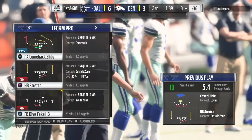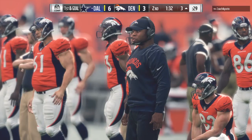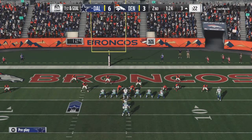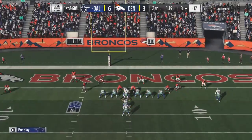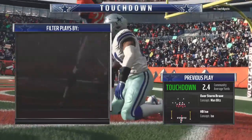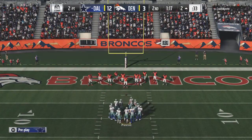And stopped a few yards shy of the goal line at the 3. It's a 10-yard gain there, and it sets them up now 1st and goal. They'll try to run it in with Elliott. And he will take it in for a Cowboy score. Ezekiel Elliott, a 3-yard touchdown run. And the Cowboys will add on to their lead.